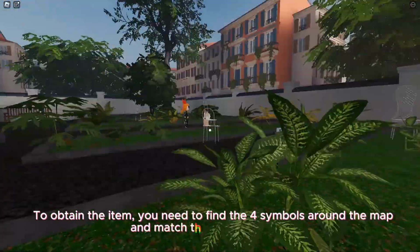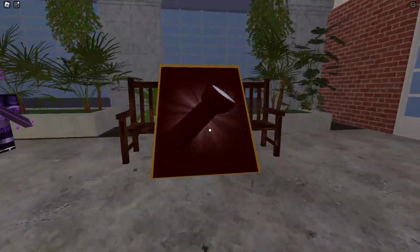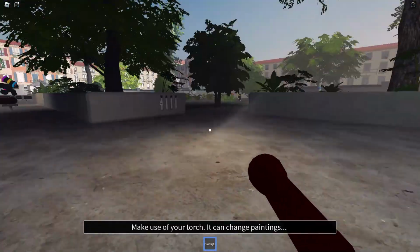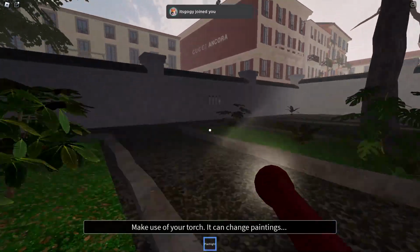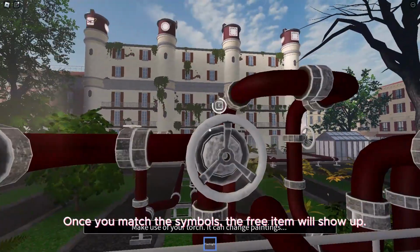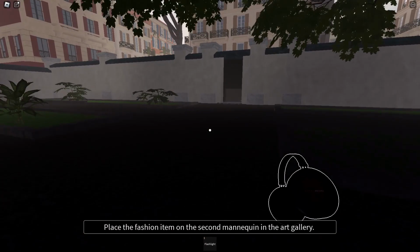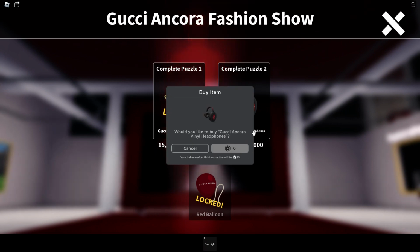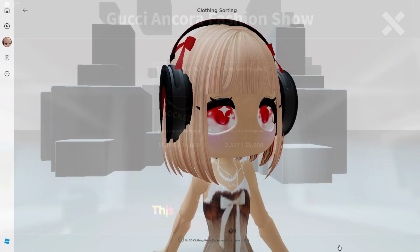To obtain the item, you need to find the four symbols around the map and match them at the obelisk. Once you match the symbols, the free item will show up. Take it and go back to the second mannequin to claim it. This is what it looks like.